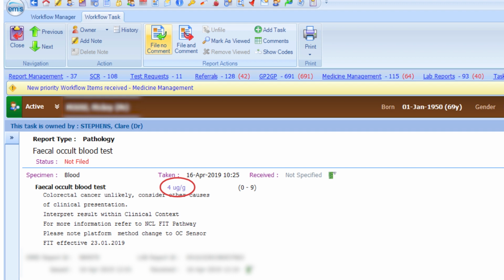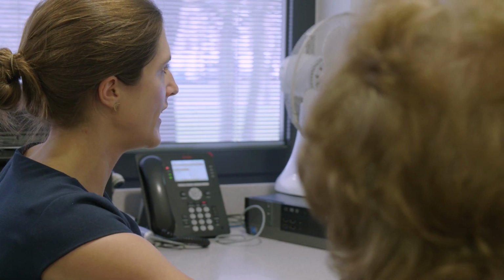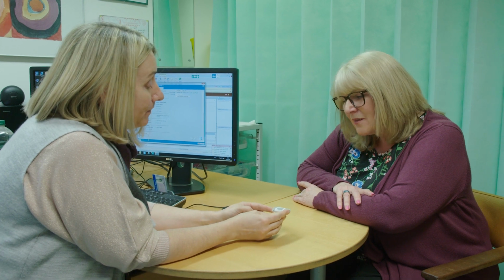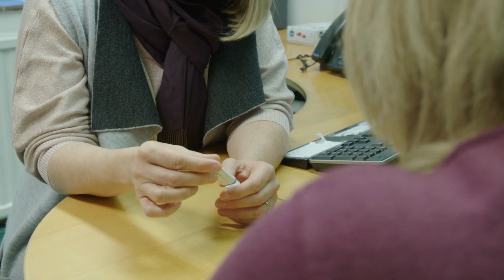So if your FIT test is less than 10, you can be reassured that you have an over 99% chance of not having cancer, and that's obviously immensely reassuring. So what we can use this data to do is concentrate our limited colonoscopy resource on investigating the patients who have a FIT greater than 10. And for this reason, FIT is a really useful triage tool when you're assessing somebody with colorectal symptoms.